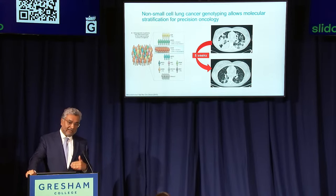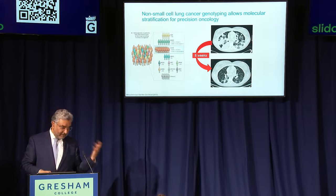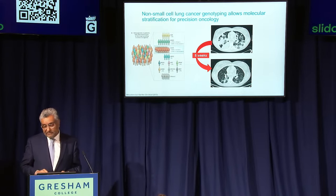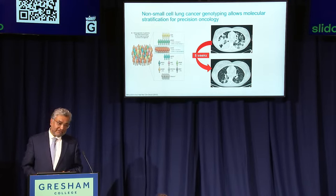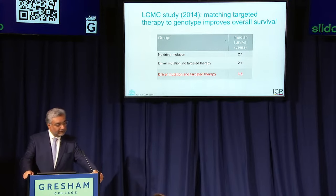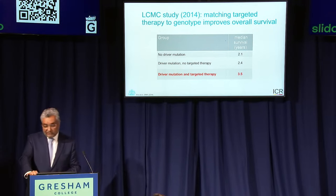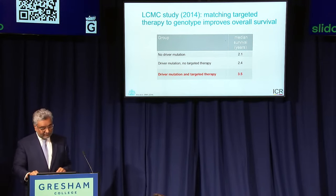And that determines whether they get a simple, straightforward tablet or we treat them with immunotherapy, which is another treatment that my colleague Professor Larkin will be speaking about, with or without chemotherapy. And the question is, how much of a difference is this really making? So in the early days, our American friends did what's called a clinical trial. And this is a trial that they reported on in 2014. And they did something called the Lung Cancer Mutation Consortium study, the LCMC study version 1.0.